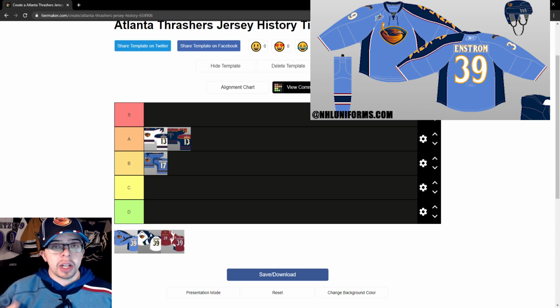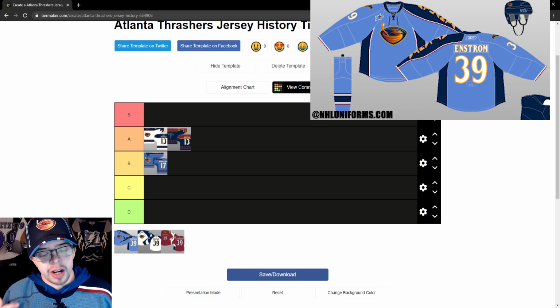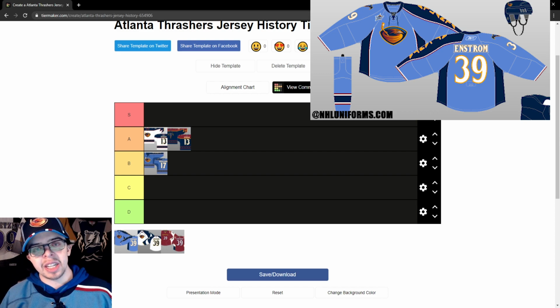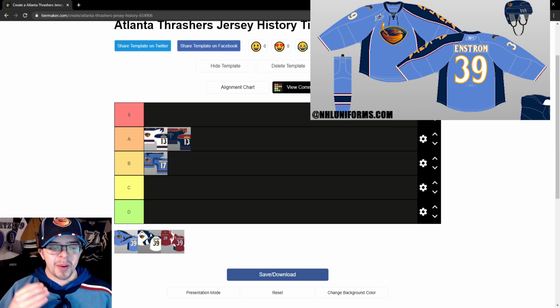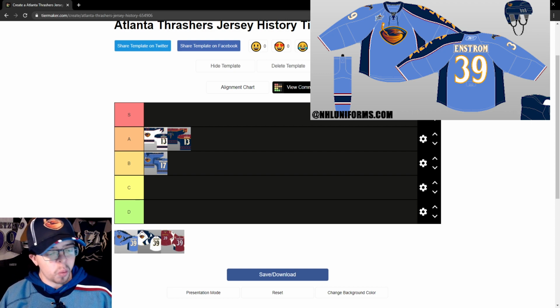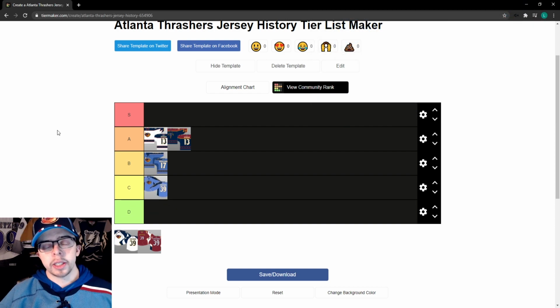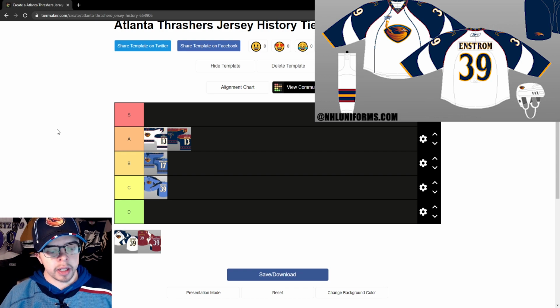I do like the change of the mesh thing turning into the solid color. I think it looks a little bit nicer, but I am really disappointed that they took off that bottom striping. I really like that striping. I think it makes the jersey work a little bit better than it does without it. So for me, that does make the jersey a little bit worse, so I'm going to throw the home jersey into the C tier.